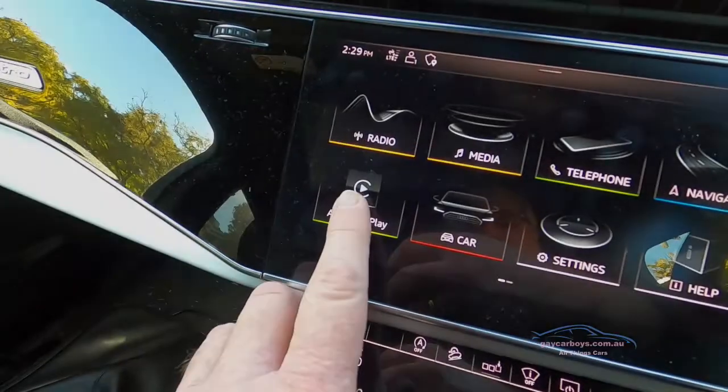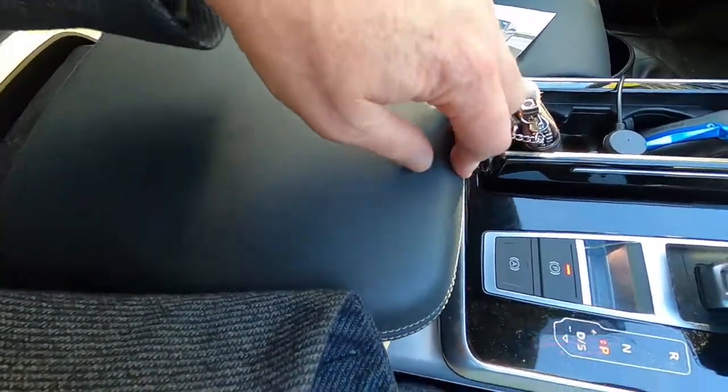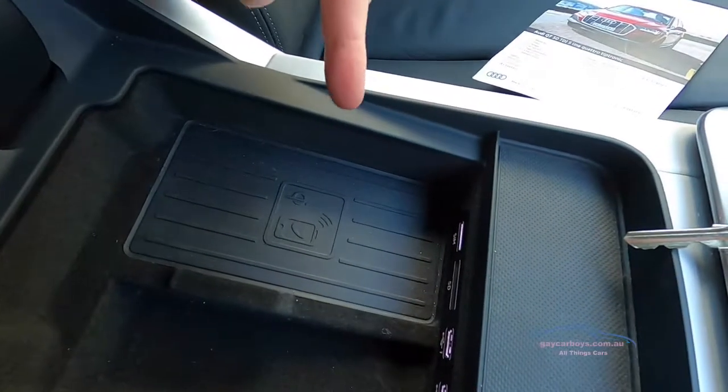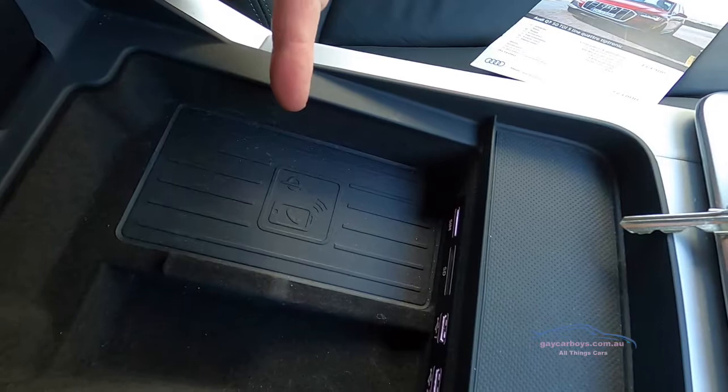And most importantly, you can go to Apple CarPlay. And because my phone is in my bag on the floor beside me, it can connect to the Apple CarPlay system because, like BMW, it's wireless. There's also auto brake hold, which I've gone to in other cars, so I'm not going to go into too much detail. And here, under the adjustable armrest, is the wireless charging pad.